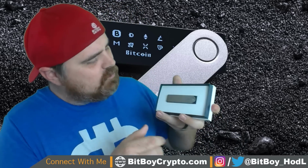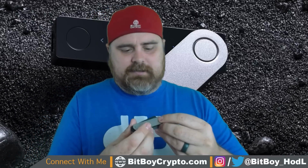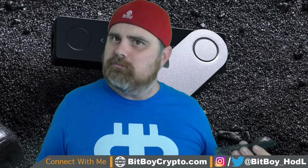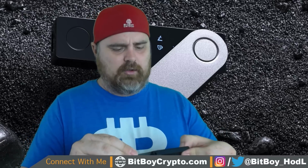Beautiful, there's your Ledger. It looks very similar to the old one, honestly. It doesn't have the buttons on the side. So it looks pretty much just like a Ledger Nano S without the buttons. The Ledger Nano S would have buttons along the side there. So let's peel this little, don't hear that? Crispy. Okay. Let's see how we turn this bad boy on. I guess we hold it down.